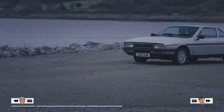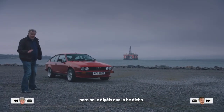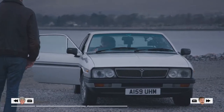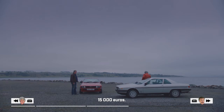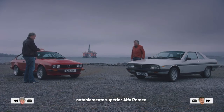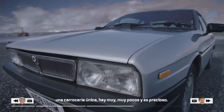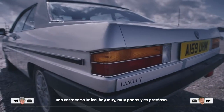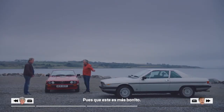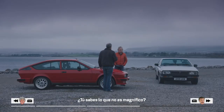Oh, hello. James May in a Lancia Gamma Coupe. It's one of the prettiest cars ever made, but don't tell him I said that. Morning, May. How much? £13,500. So £3,500 more than I paid for this vastly superior Alfa Romeo. Well, £13,500 is a bargain for a car that is coach-built and extremely rare and beautiful. But it isn't exotic like this is. What do you mean it's not exotic? That is a better-looking car. It is superb. It's not superb.